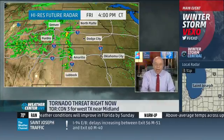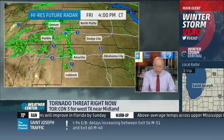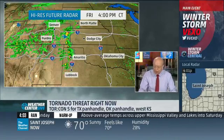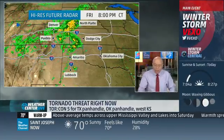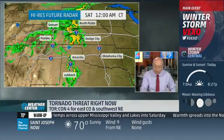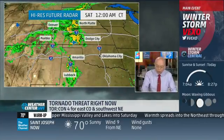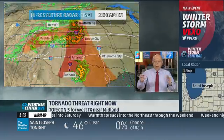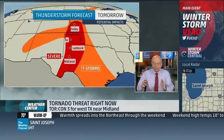It has already begun. The number of storms will increase, according to our computer model here, by 4 o'clock from the Texas panhandle up into that East Colorado area. And then as we get into the evening hours, spread into the Oklahoma panhandle, over into Kansas, and continue across the Texas panhandle, beginning to wind down as we get past the midnight time frame.